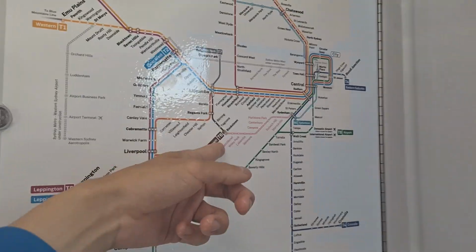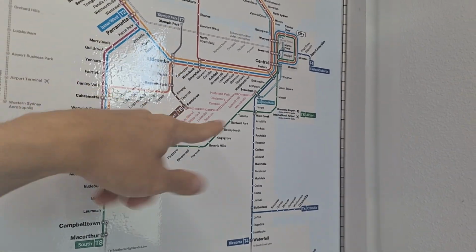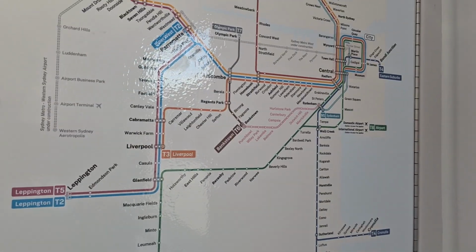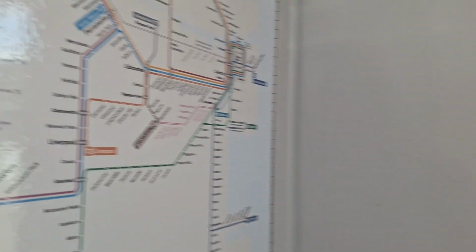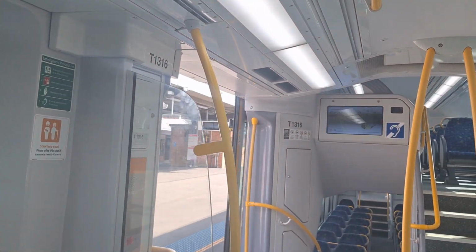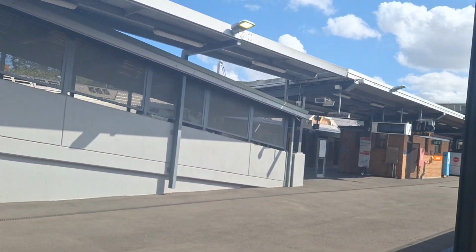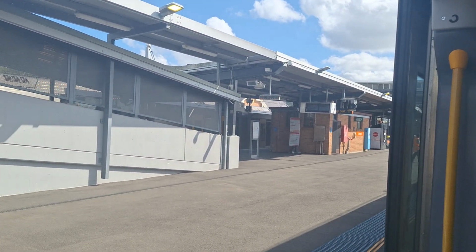I don't know why they need to do T6 going to Bankstown. They could just change this and name it T3 and continue from there. But I guess they're going to make a new line, but that's okay. I guess they just want to make short shuttles between here instead of going all the way through, because the frequency absolutely sucks for this T3, since it's just that small section.